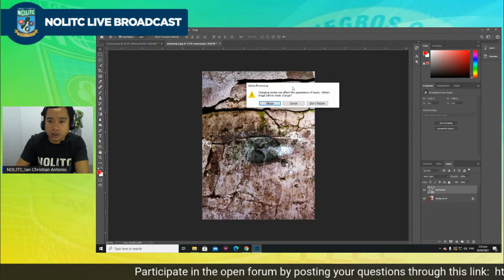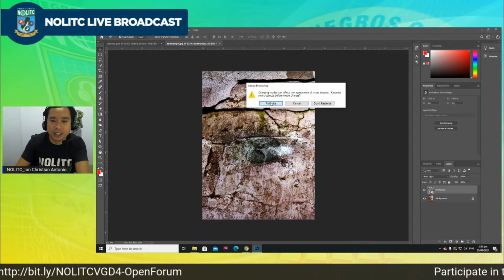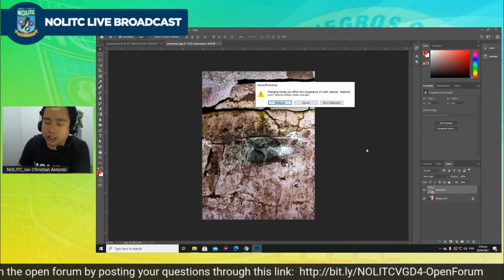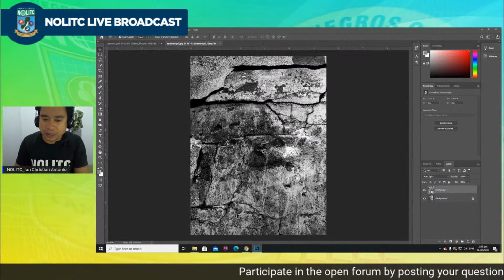Don't flatten, kasi kapag flatten yung kine-click ko, i-merge yung dalawang layers ko, so ayaw ko niyan. May gagawin pa ako mamaya sa isang layer. So, don't flatten lang. Changing modes can affect. Sabi niya gusto ko daw i-rasterize kasi yung isang layer is naka-smart object. Ayaw ko din, gusto ko naka-smart object lang muna. So, don't rasterize. Then discard. Yan na, naging grayscale na siya, black and white na.